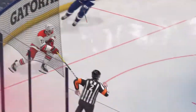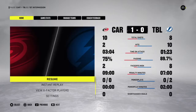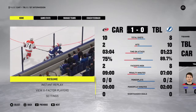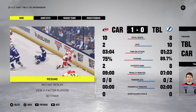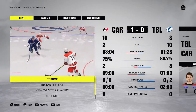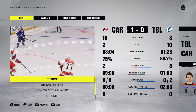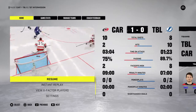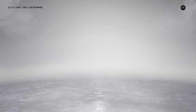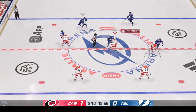That'll do it for period number one. We'll drop the puck on the second period in just moments. Teams with a chance to recharge and refresh in this second period, about set to get underway. Puck is dropped and play resumes.